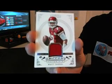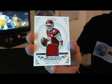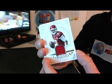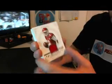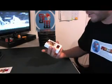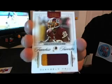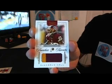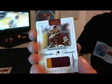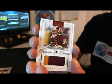First jersey card is Matt Cassel of the Chiefs, numbered out of 99. Three-color patch, D'Angelo Hall for the Redskins, franchise favorites. That is numbered to 49. Numbered out of 49. D'Angelo Hall.